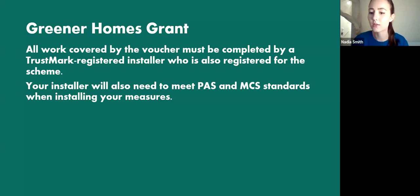certifications. So I know that if you are looking at contacting contractors right now, quite a lot of them are incredibly busy with applications through the Greener Homes Grant, and there is a little bit of a backlog when it comes to applying for this scheme probably.